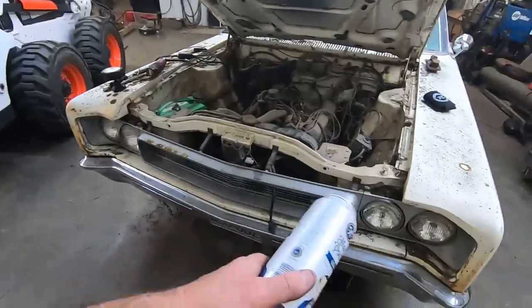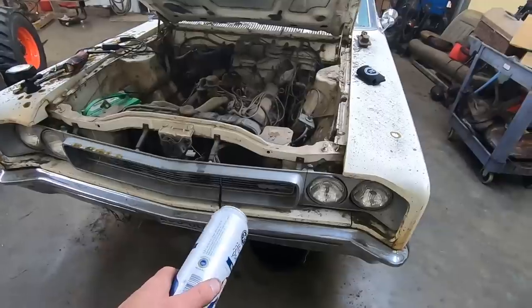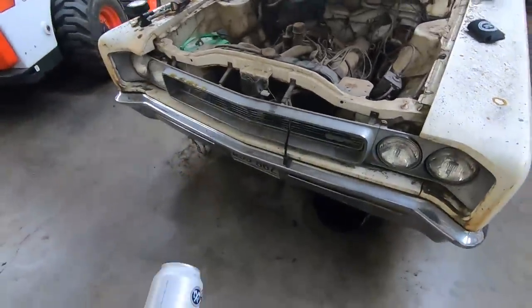And we're gonna hang the fuel tank up here. Probably on this side, closer to the fuel pump situation. So, here we go.